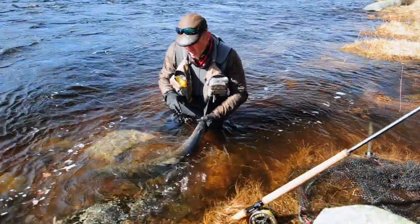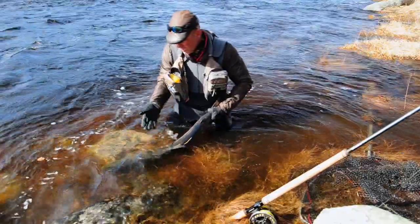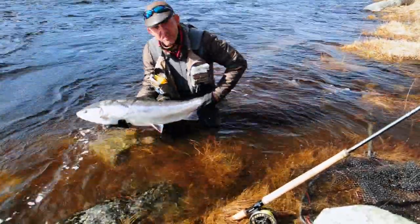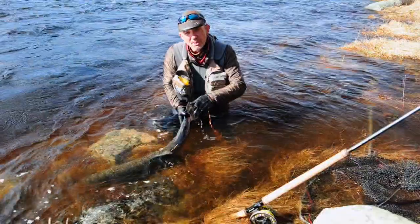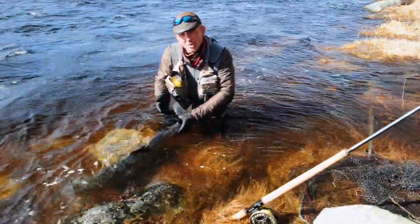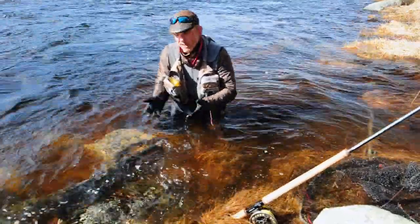Slow on the cold river. It's so important. This was just a little bit deeper than before, and we got this beauty. I'll show you again. 25-pound female, super nice. Important fish for the river. And of course we'll release it. See, it wants to go, and we let it go.